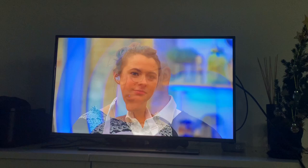It's after dinner now, and we just ate and watched MasterChef as per usual. And now I'm actually going to read an article.